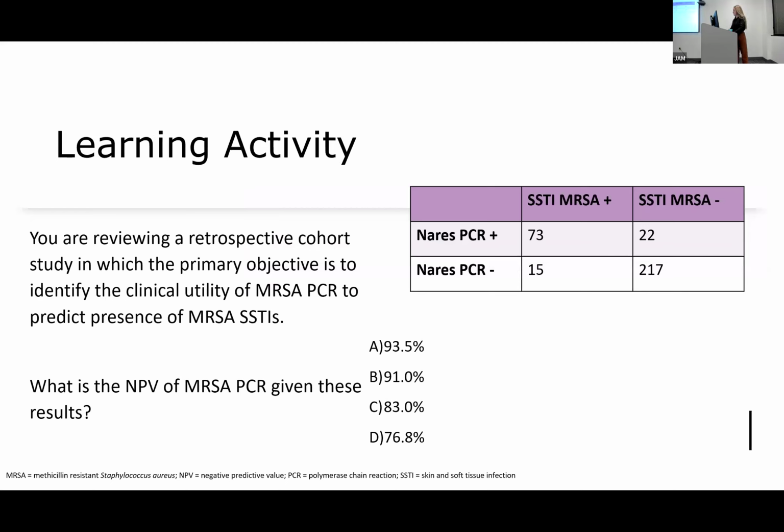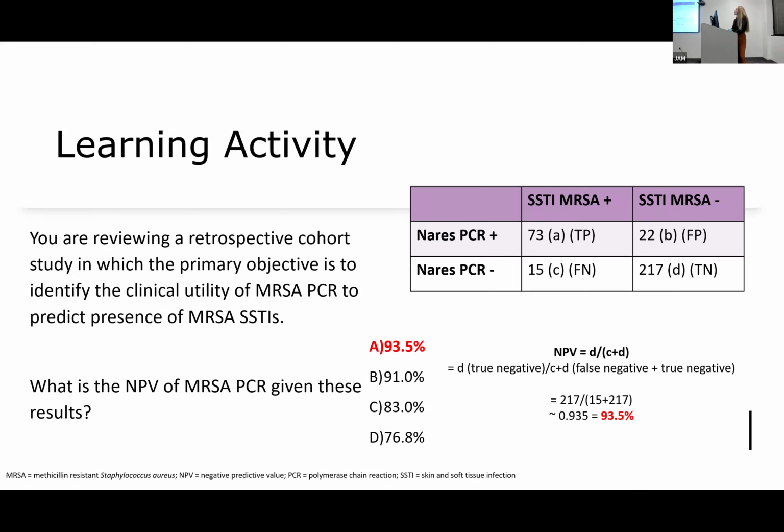So a quick learning activity for the sake of time, and I'm sure no one wants to do math at 6:30 p.m. But here is just an example. Let's say this is a data table from research that we've collected within the hospital, and we've aligned our true positives and negatives, our false positives and negatives, and we want to calculate the negative predictive value of MRSA screening to predict the presence of skin and soft tissue infections, for example. We would see here that our answer is 93.5%. So this would be our negative predictive value based on the numbers in our table and our math problem as previously displayed.